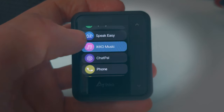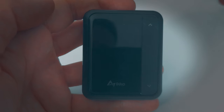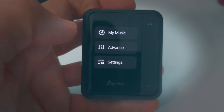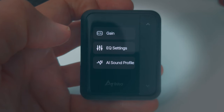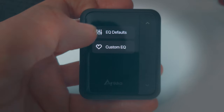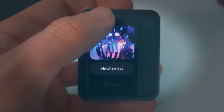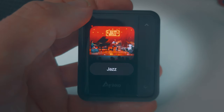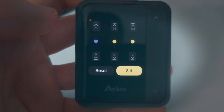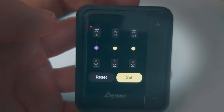IKKO also has its own music app, which allows you to store offline music and adjust EQ settings as per your own personal preference, selecting from one of an assortment of different user presets or by using the custom equalizer. This definitely needs a little bit of work. When you select one of the presets, you don't really see what it's doing to the sound profile. And in terms of the custom EQ, to say that it's counterintuitive is an understatement. I also didn't feel at any point like the equalizer was improving the sound at all.